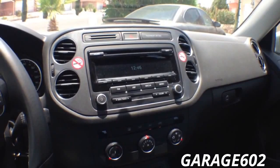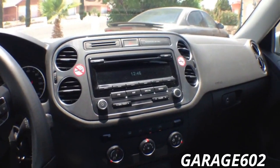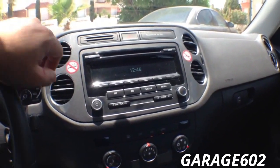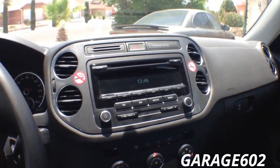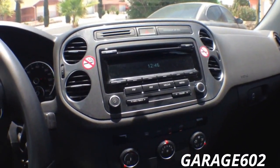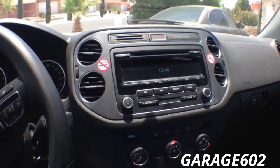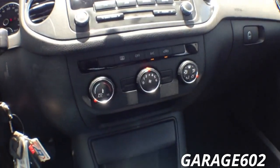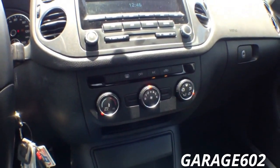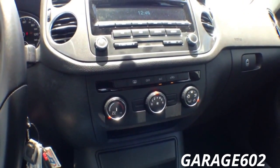Volkswagen packs a lot of standard features into their base model vehicles. This Tiguan, being the base model, comes with a pretty full-featured sound system. It has Bluetooth audio streaming and Bluetooth hands-free for your phone. The controls for the air conditioner are pretty nice and big and very easy to use even if you're wearing gloves.